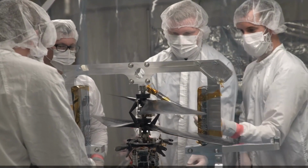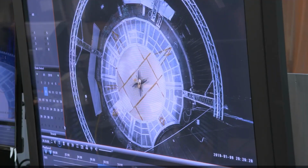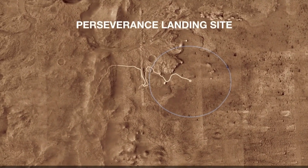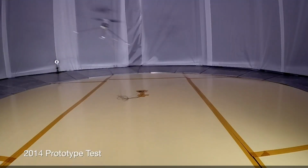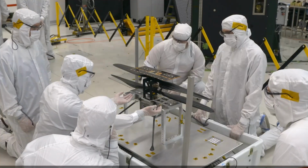From day one, this was the unwavering dream of our team, to get our helicopter launched to Mars so that we can get that opportunity to do the very first rotorcraft flight test in the actual environment of Mars. It's extremely difficult to fly at Mars because the atmosphere is so thin. Compared to Earth, at Mars it's less than 1%. So the first and foremost challenge is to make a vehicle that's light enough to be lifted. And then the second is to generate lift.